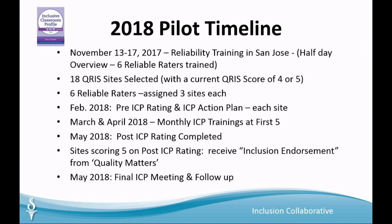We had our training November 13th through 17th, a half a day. We had it at First Five, which is great. And then we had six reliable raters get trained.